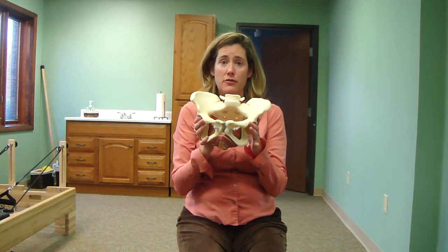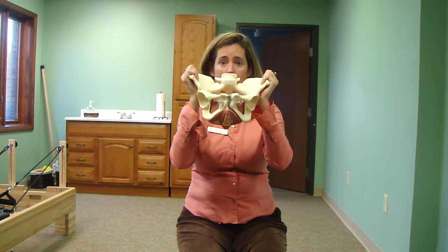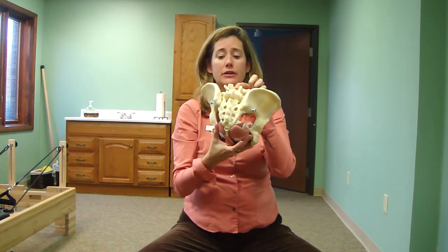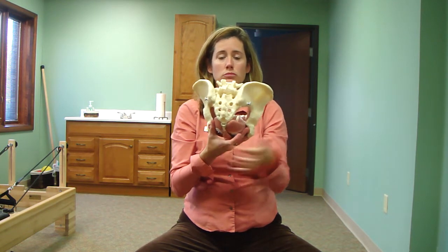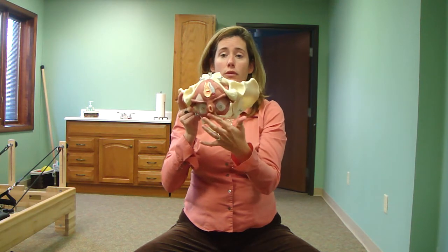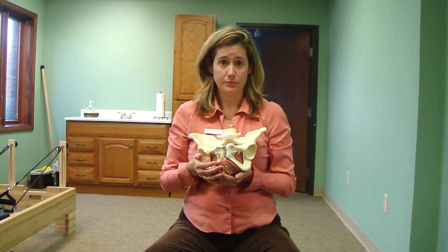So if we take a look at our pelvis, we have our hip bones, which is here where my hands are. If we look to the back, we have the last piece of our lumbar spine here. This is called our sacrum. Then we have our tailbone. Looking to the front, we have our pubic bone. And our pelvic floor muscles attach from our pubic bone all the way back to our tailbone. And that gives us the nice hammock of pelvic floor muscles that we sit on.